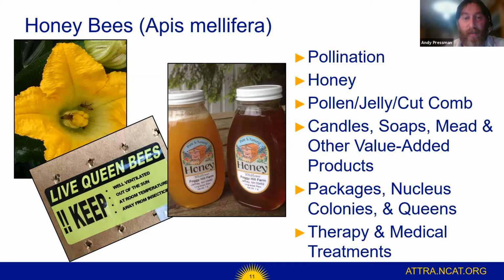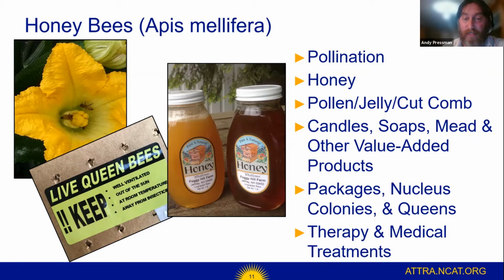So in addition to honey, there is pollen and royal jelly, which is the queen's food, as well as cut comb, which includes the wax with the honey, are great products. A lot of value-added products, including candles, soaps, honey wine or mead, if you can tolerate it, and several other value-added products as well.